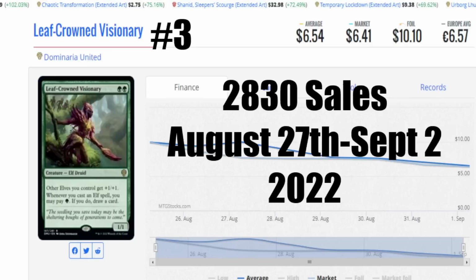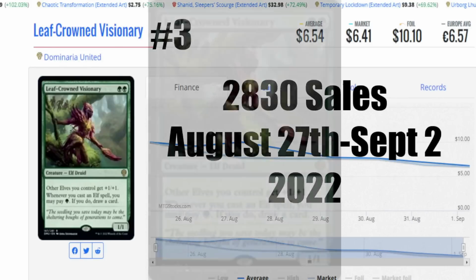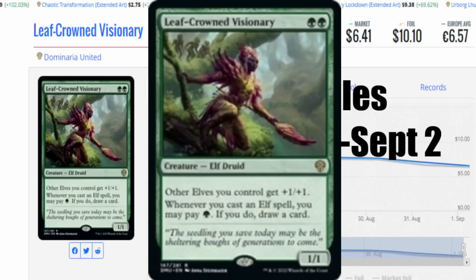2,830 sales. Wow. All right. Now, when we take a closer look at this card, it's an auto-include in so many decks. Commander's going to love it for all the abilities it's going to give to your elf decks. Other elves you control get +1/+1. It's 2 to cast for a 1/1.